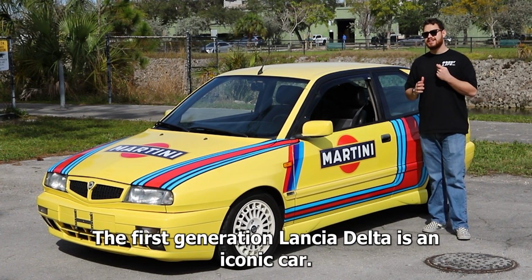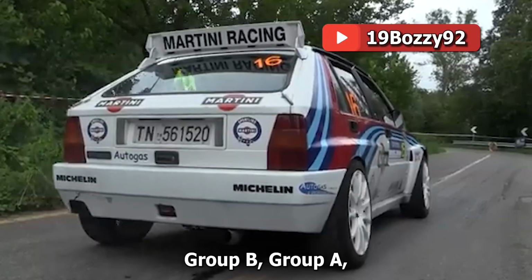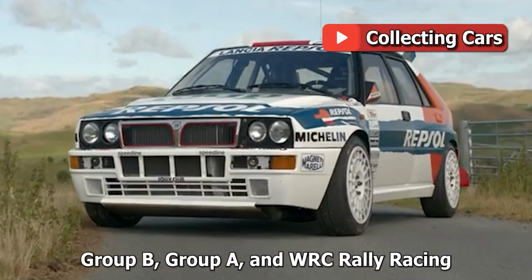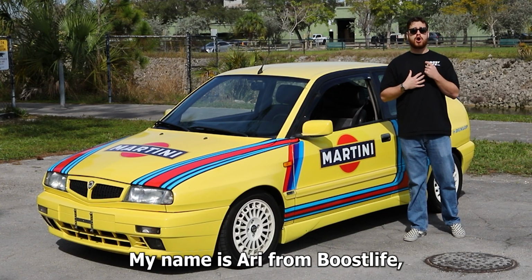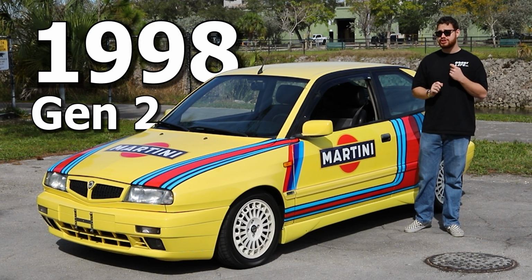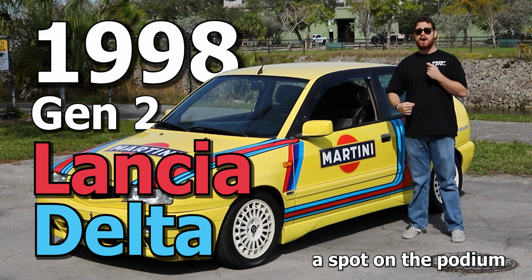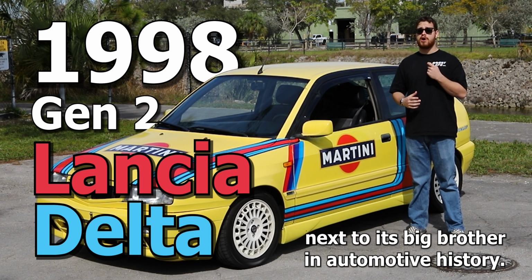The first generation Lancia Delta is an iconic car known for dominating in Group B, Group A, and WRC rally racing in the late 80s and early 90s. My name is Ari from Boost Life, and this right here is a 1998 second generation Lancia Delta. We're going to find out if it deserves a spot on the podium next to its big brother in automotive history.